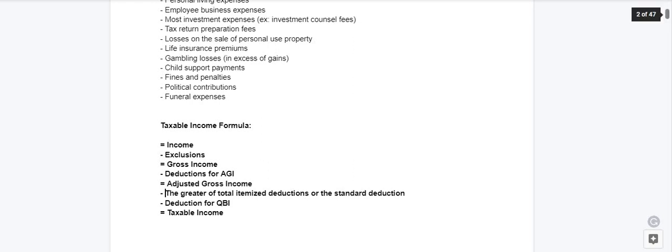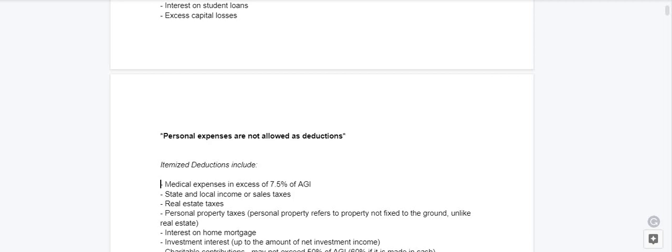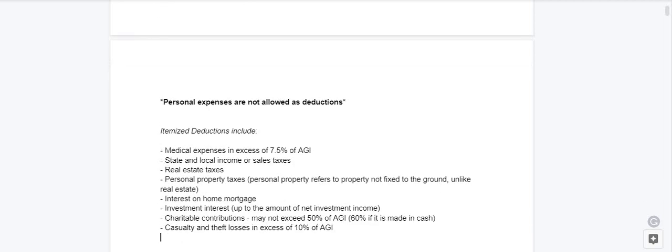Now, briefly, just for this video, here's the list of examples of itemized deductions. And these deductions right here make up your itemized deductions. Now this list is not exhaustive, so there will be other things that make up your total itemized deduction amount, but these are the most common ones. So let's say you have medical expenses and interest on home mortgage, but you don't have any other itemized deduction. Your itemized deduction amount would be the sum of your medical expense deduction and your deduction for interest on home mortgage. So it is the sum of these specific deductions and some other deductions that are not included in this list.